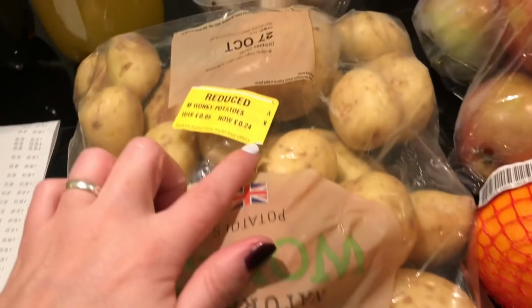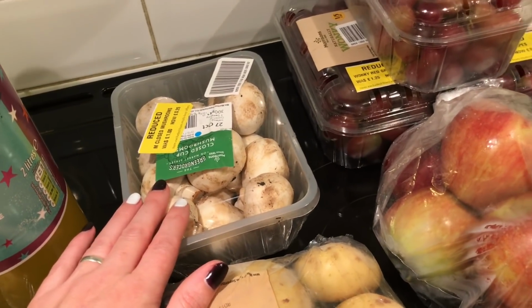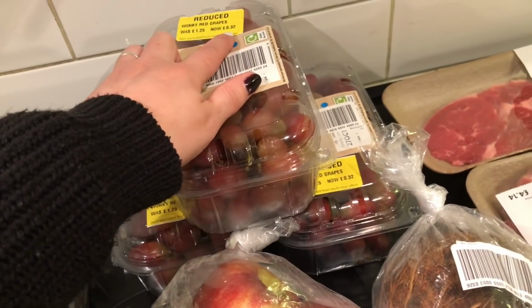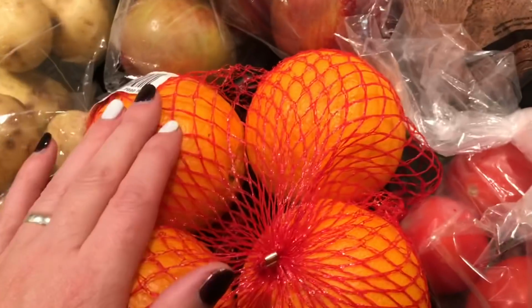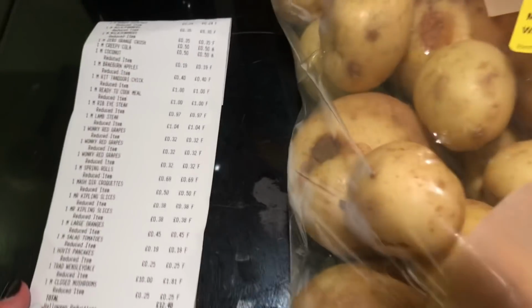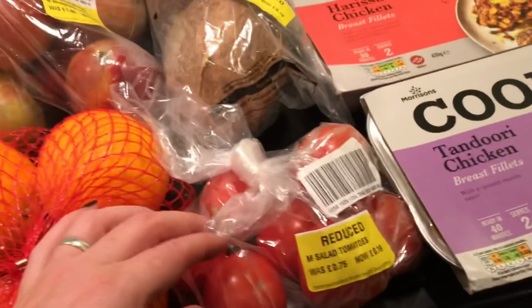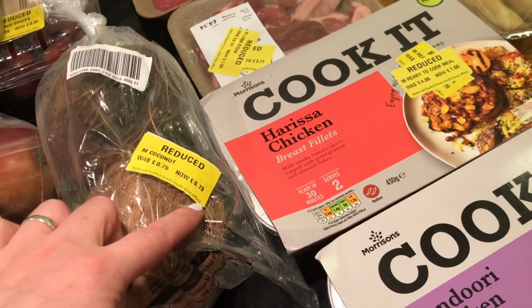I got some potatoes for 24p, mushrooms 25p, three things of grapes 32p, apples 40p, these oranges, but there's no actual price on them. I could look at the receipt. How much were they? Let's have a look. Let's find them. 38p. Tomatoes were 19p. Coconut, 19p.